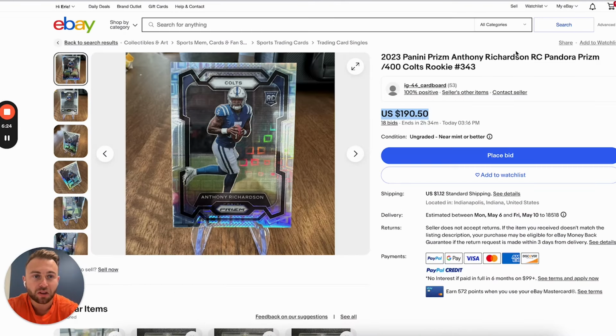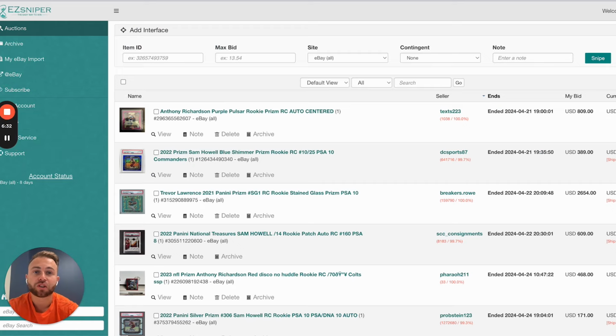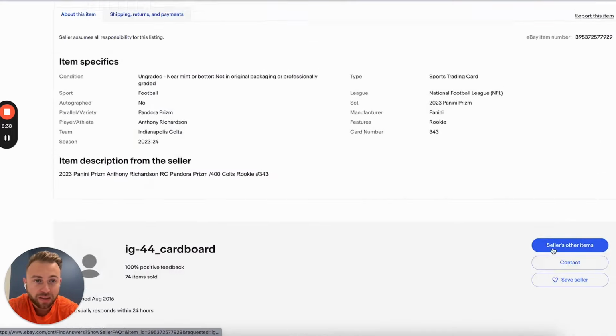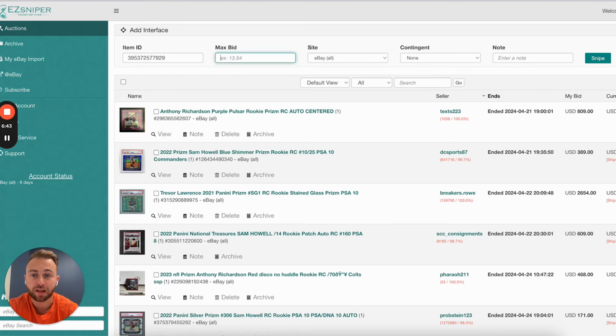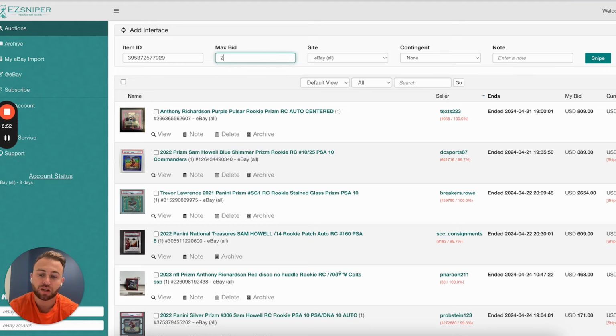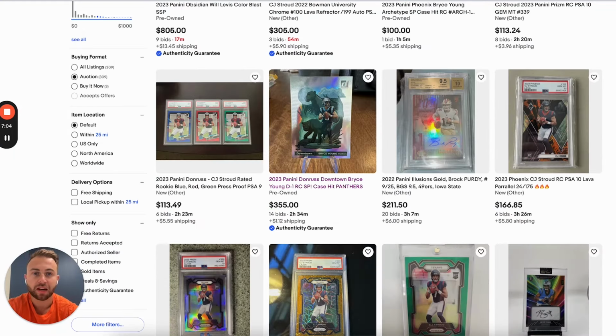It's only at 190. So what I like to do is there's this fancy software called Easy Sniper, and check what this thing does. It'll snipe the card in the last possible second. So what I could do here is find the eBay item number, copy it right here, head over to Easy Sniper, input it, and I'd be willing to pay up to, I don't know, this card looks pretty good, 324, let's call it. So it'll bid 324 at the last possible second. I snipe it, boom, it's linked to my eBay, pretty solid. Now I can just forget about this card.